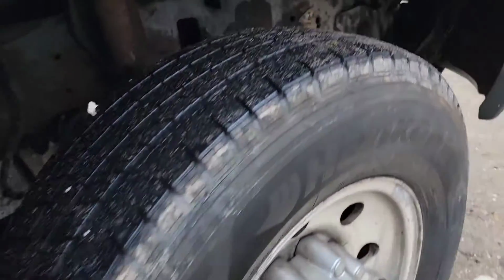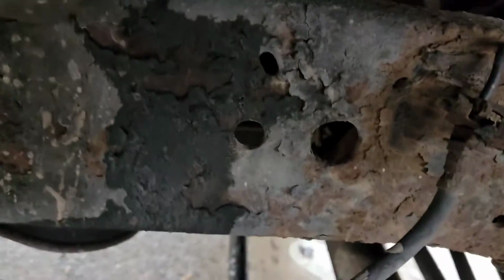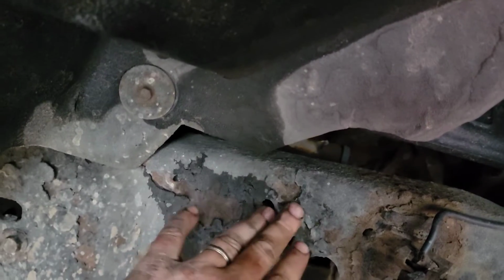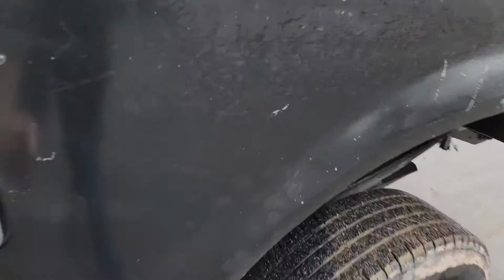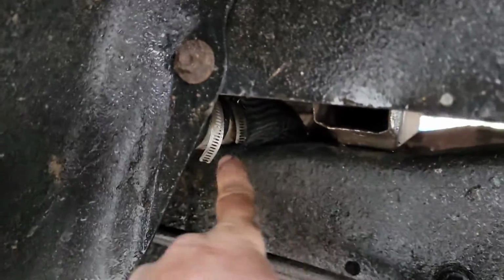So I'm gonna show you some of the weird stuff about it. Again, it's all this, they spray painted some stuff over everything. But she's built right up. I think my favorite part about it is the guy couldn't figure out how to get the filler neck to connect, so I just had to redo that with some clamps because it was just pouring gas everywhere.